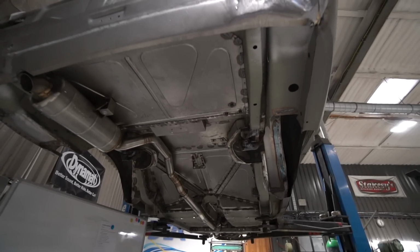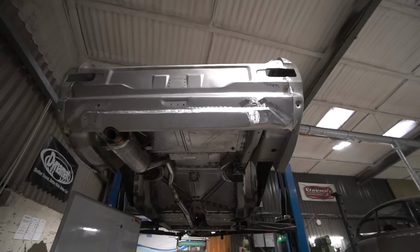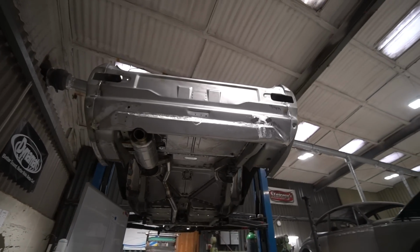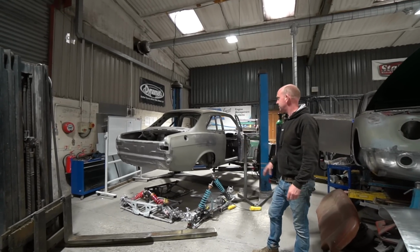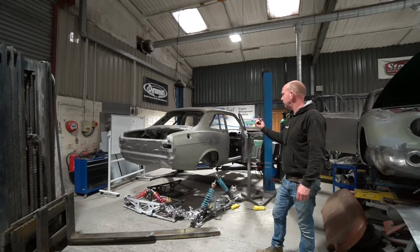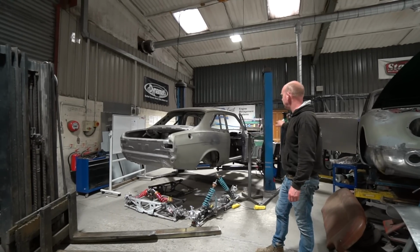In terms of Project Kuma, the next step I can see, because of all the things lying on the floor, is that the running gear that has just been removed from the Project 1 Mark 1 Escort, that we'll see in a minute, is lying here awaiting Sam's return so that he can bolt it all into this Project Kuma Mark 1 Escort, so we can get all of this car rolling.